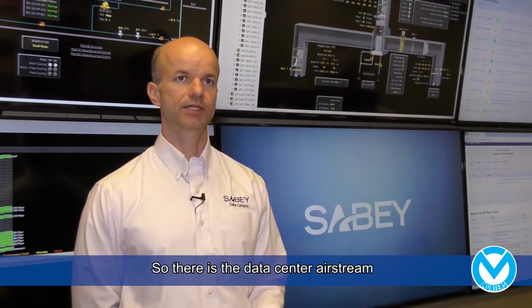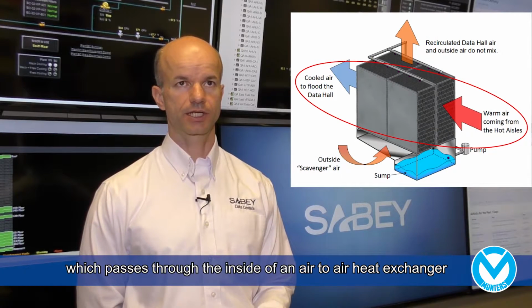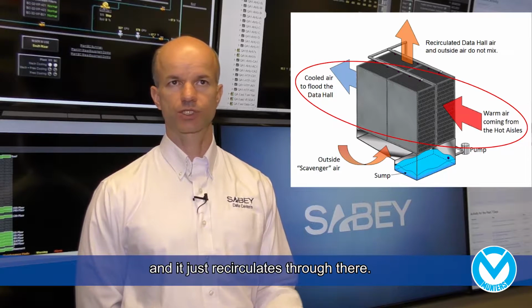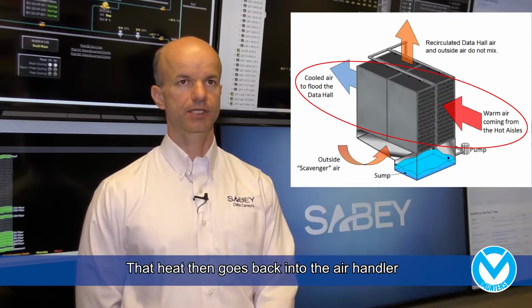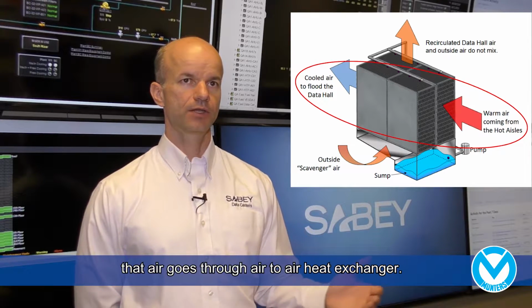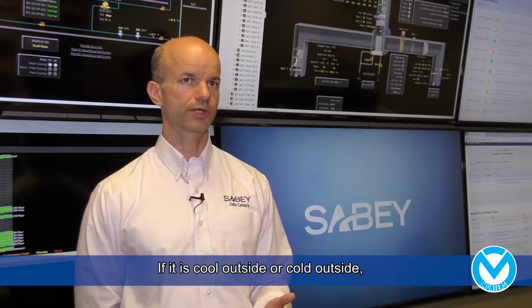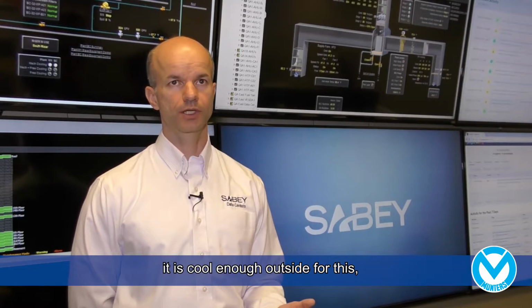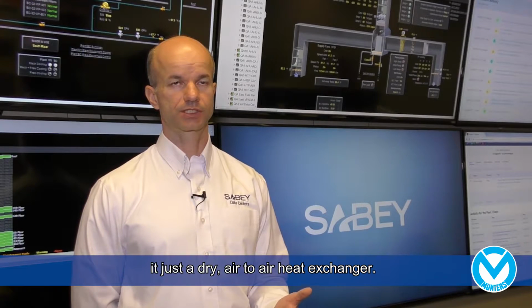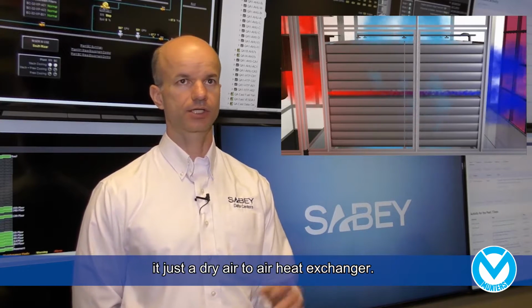The data center airstream passes through the inside of an air-to-air heat exchanger, and it just recirculates through there. It picks up heat in the data center, in the servers. That heat then goes back into the air handler, and that air goes through an air-to-air heat exchanger. If it's cool or cold outside, and we found that almost 50% of the time it is cool enough outside for this, it's just a dry air-to-air heat exchanger. So you're not adding water, you're not running mechanical refrigeration.